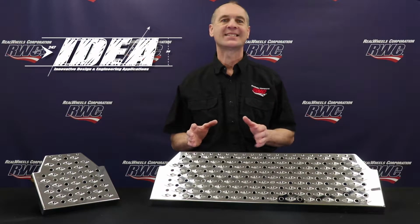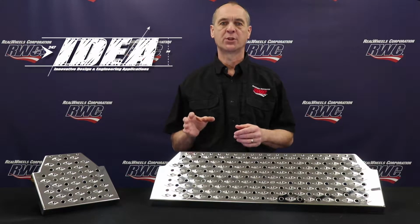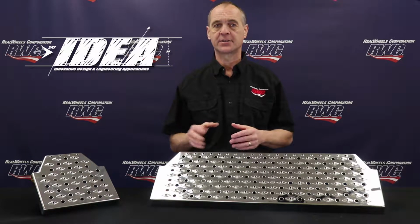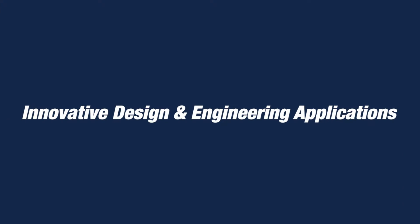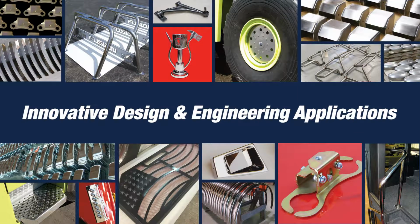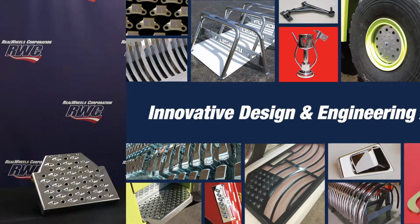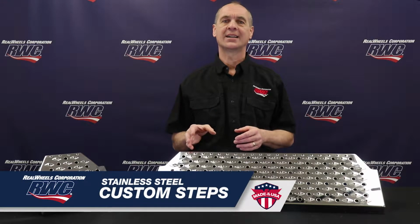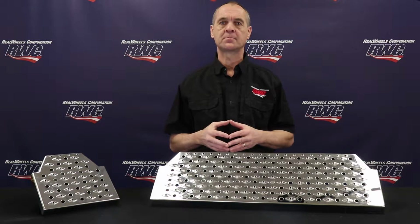The Idea Division is the contract manufacturing arm of RealWheels Corporation, serving vehicle OEMs, bodybuilders, and upfitters. IDEA stands for Innovative Design and Engineering Applications and assists companies with various levels of design, engineering, and fabrication. The product in the spotlight today is our American-made custom stainless steel diamond pattern steps with non-slip extrusions.